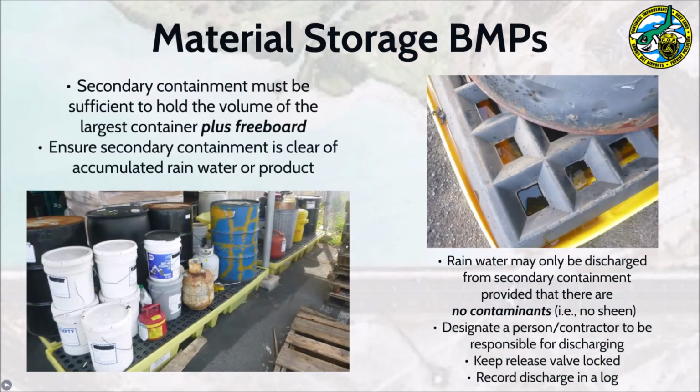The secondary containment for materials must have the capacity to hold the volume of the largest container plus freeboard. Ensure that secondary containment measures are clear of accumulated rainwater or product. If rainwater accumulates within the containment, it may only be discharged provided that there are no contaminants present. For example, the stormwater in the spill pallet must not have a sheen. Always designate a person to empty the spill pallet.